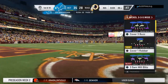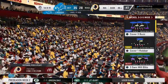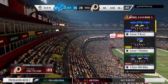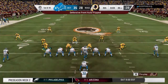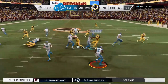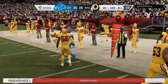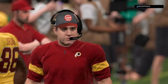And a timeout comes in. The whistles blow with 3 seconds remaining. Ball up to the 35 now as they come up on first and 10. Now they'll run it on the toss. So this one's over. It's a win for the Detroit Lions.